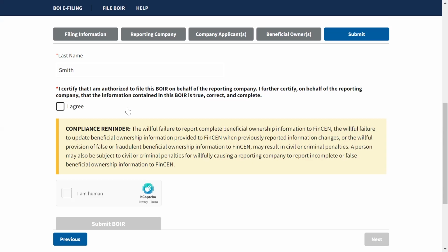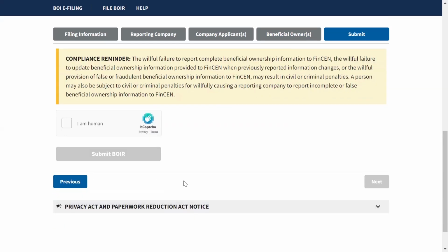And then obviously here, if you're filling it out, you would click the I am human, and then you are able to submit your BOIR. If everything is completed correctly, you should receive a confirmation that it has been successfully submitted. And this will include your company's new FinCEN ID number. And once you receive that confirmation, make sure you download that transcript for your records and then save it and file it away in a place where you'll know where it is.